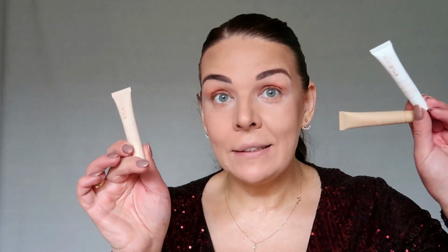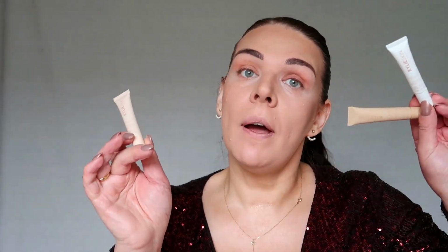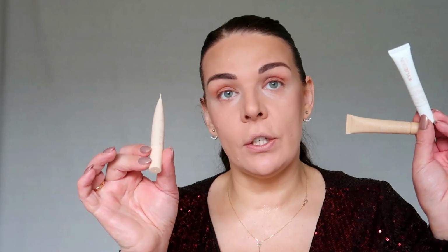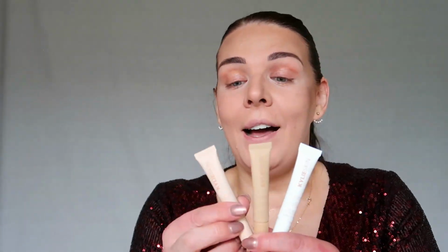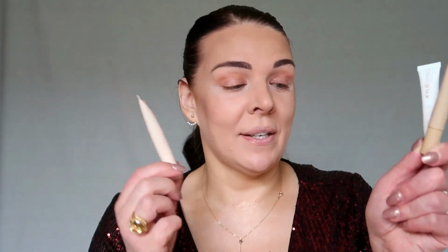It's $29 for three, and yes, I got this from Nordstrom just to try. These are like testers, but I think it's $9 for each lip balm. It's good, but you know what, I expected there would be a color inside, but there isn't. They all three are clear.